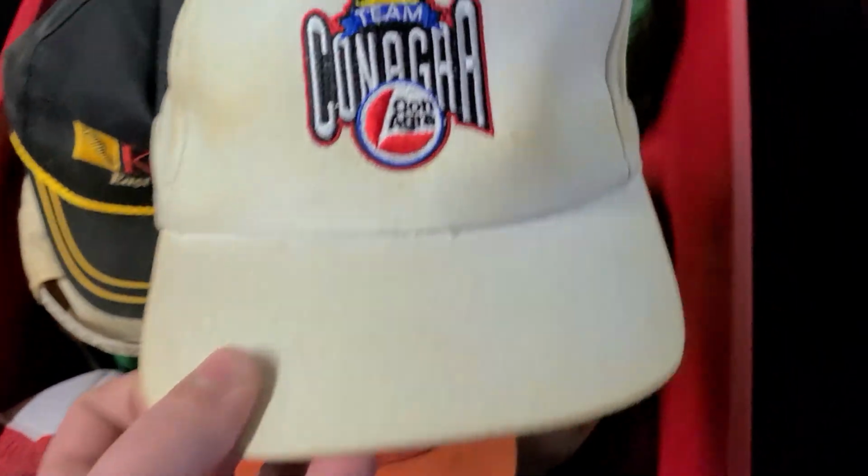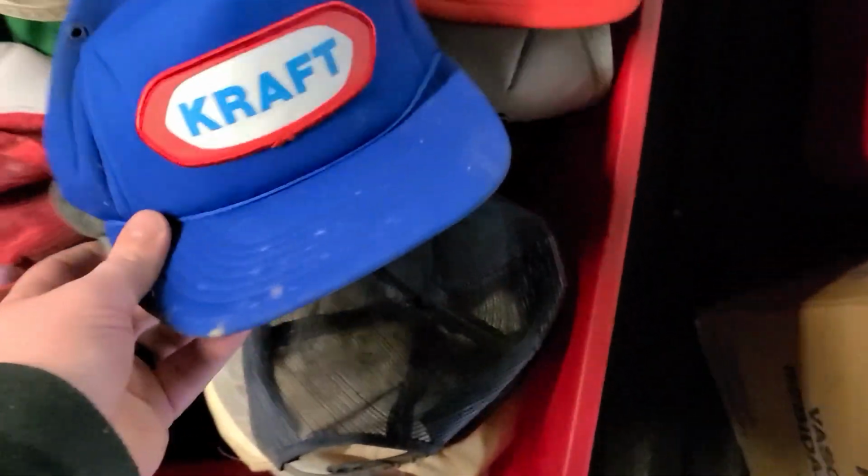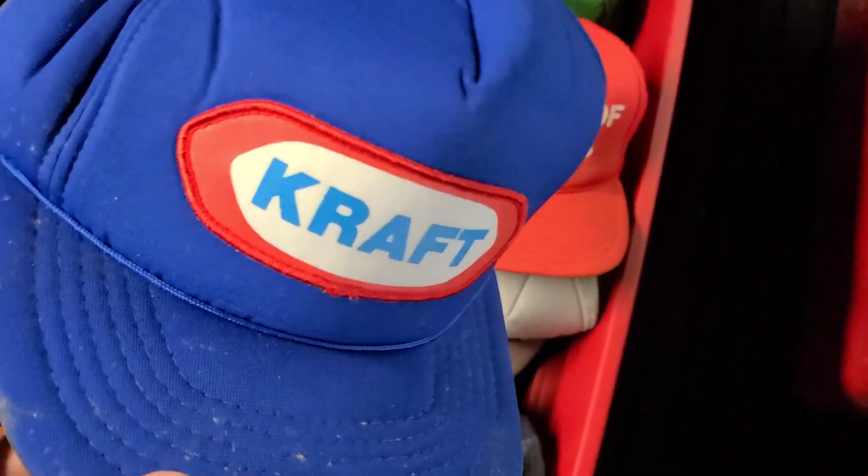KCPL, team, I don't know what that says. Still chainsaws, steel, however you pronounce that. That one's not in the worst shape. Big patch. I know Jack, okay. House of Rocks, I don't know what that means. Look at that, Kraft. Get some mayonnaise on your hat, dude. That big patch, that is so cool.